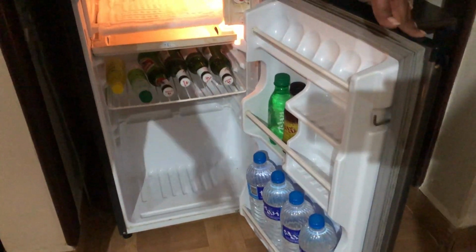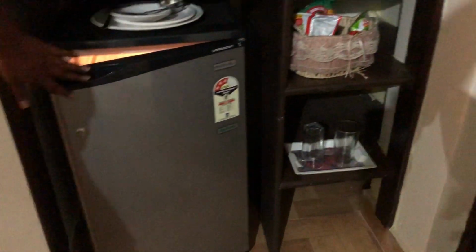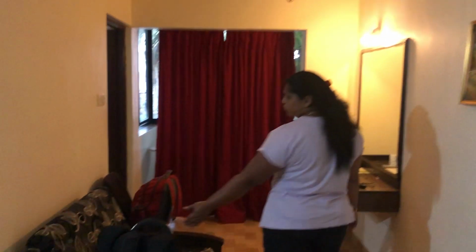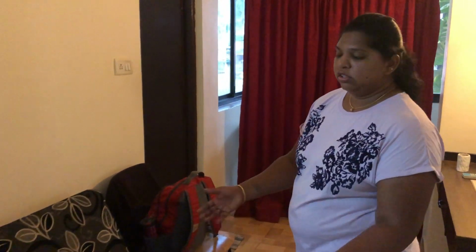The fridge also has all these things, and all these are chargeable. They also have some chips, which is also chargeable. Then they have this area for you to keep your luggage and stuff. They have a good TV. There's a small sofa over here for you, and this is a sofa come bed. So just in case there's a child with you or extra, you can always pull this out and they can sleep here.